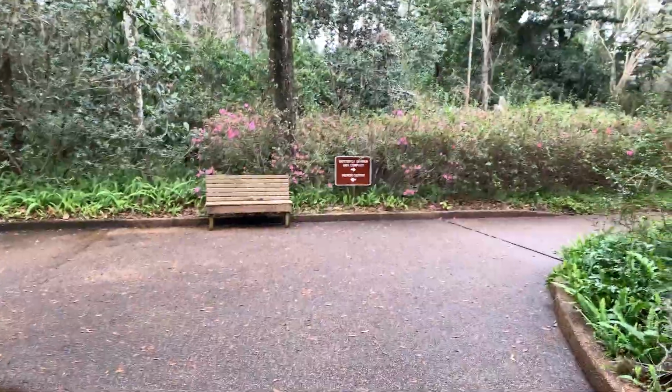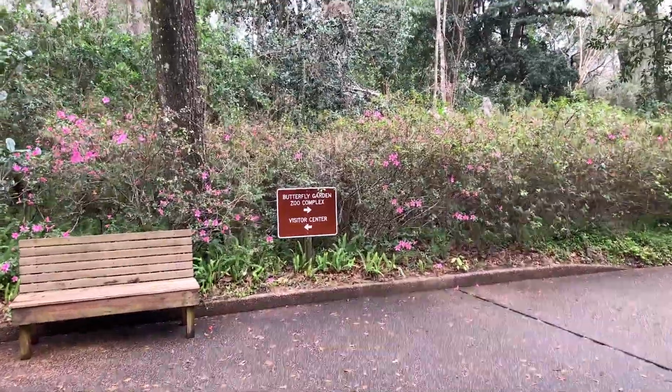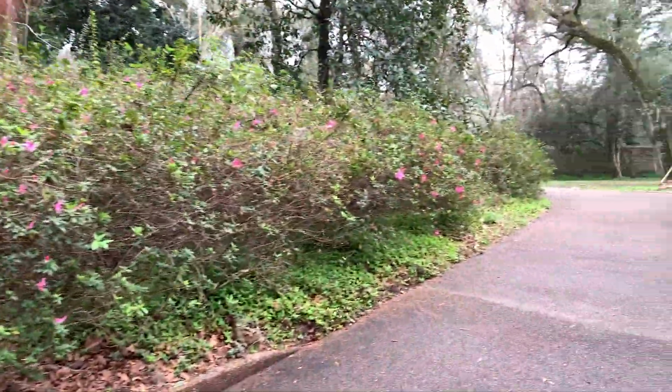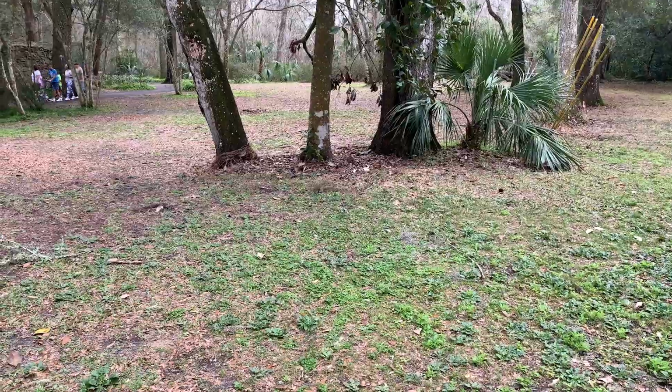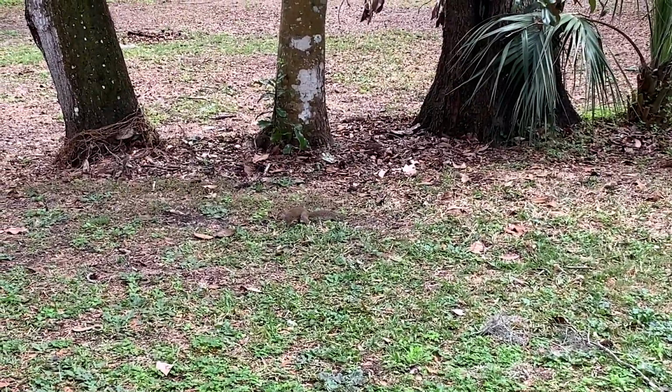Approaching this sign up here, Butterfly Garden Zoo Complex. Visitor Center. We've already been by the Visitor Center, so I think we should check out the Butterfly Garden and Zoo Complex. Got a little squirrel guy right here, really going hard at the ground.